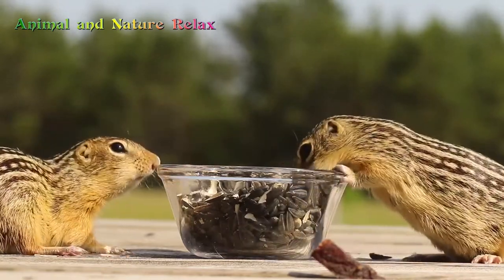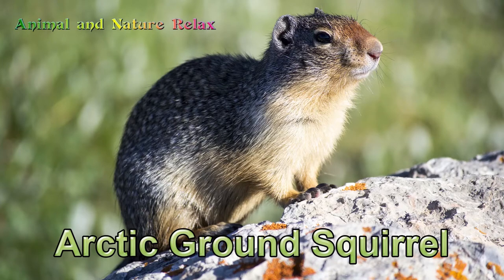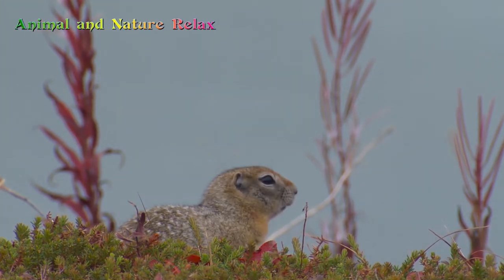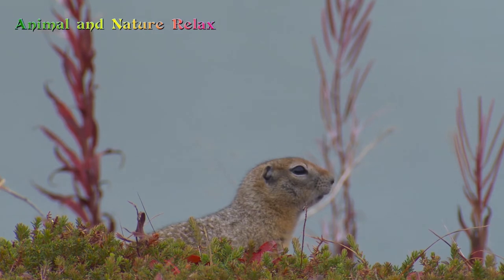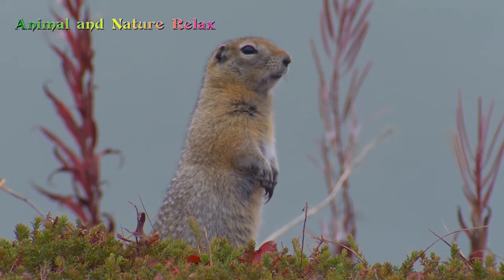The Arctic Squirrel. The Arctic squirrel is a species of ground squirrel native to the Arctic and subarctic of North America and Asia. It has a beige and tan coat with a white spotted back. This squirrel has a short face, small ears, a dark tail, and white markings around its eyes. Arctic ground squirrels undergo a coat change from summer to winter.